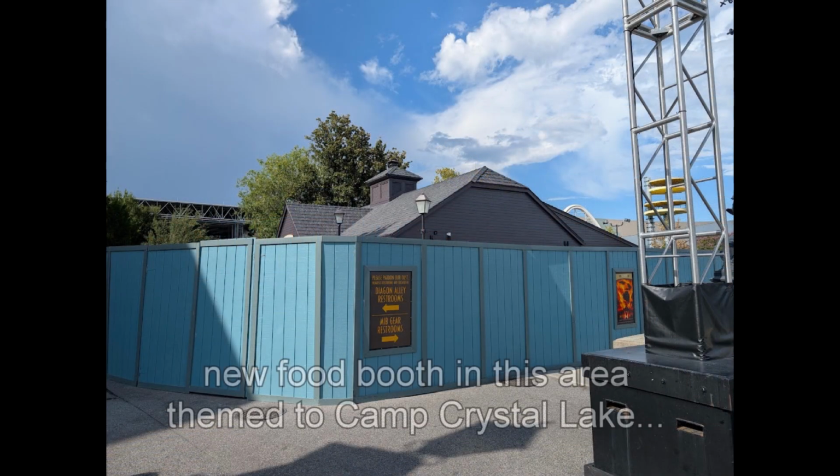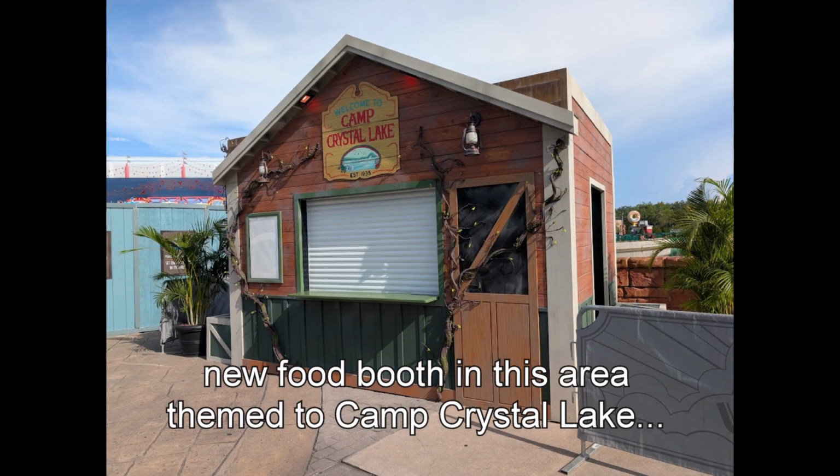Anyway, it seems like it's taken forever to get that bathroom put back together. I mean, it looks great.